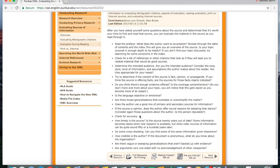Check for accuracy in two bullet points. I'll give you a way to do that. How timely is the source? This one's extremely important, especially if you are doing something in the field of science, where information changes literally on a daily basis. If your information is out of date, obviously you may have false information in your paper.